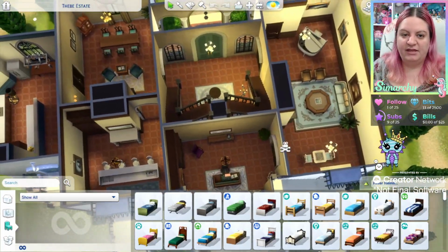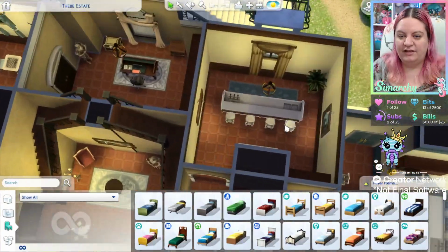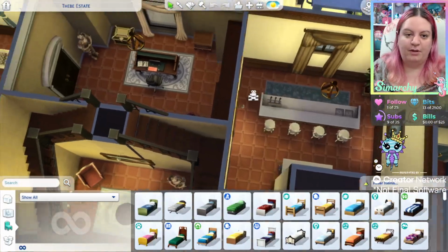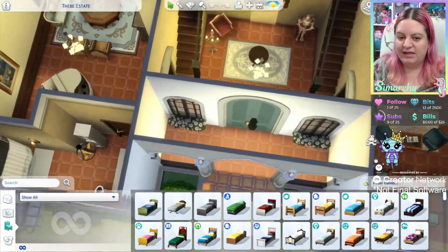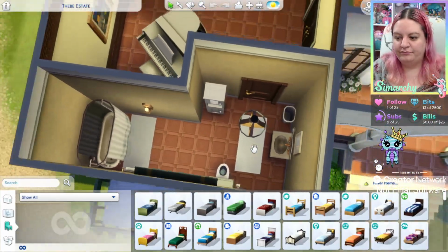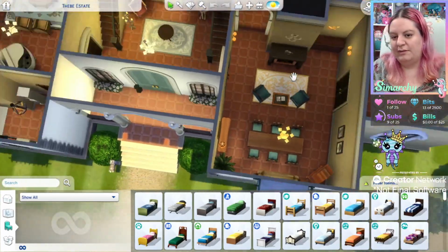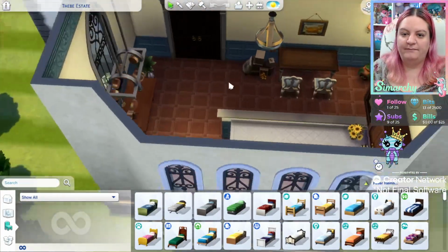Okay, did we see everything here? We might have missed something. The kitchen, maybe? Is there a kitchen? There's a room just with a bar. We saw the office. We saw the living room. Where's the kitchen? Oh, that's a nice big bathroom. Maybe there's no kitchen? Oh, here it is. Okay. I was like, maybe there's no downstairs kitchen.